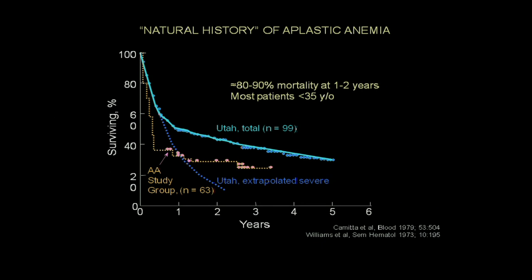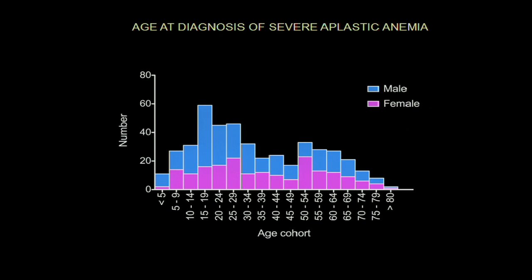Bone marrow is really an important organ. If it's not functioning, if the blood counts are really low, as in severe disease, it's really uniformly fatal. These survival curves are from the 60s and 70s when, for example, Gene and I were in training, and patients with severe disease defined by blood counts would be dead a year or a year and a half after presentation, even with modern blood transfusions.